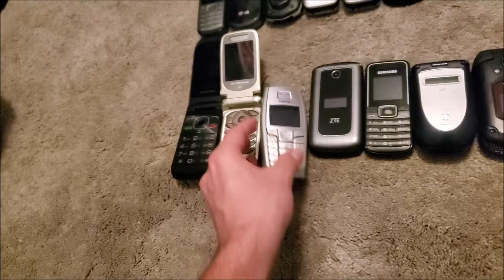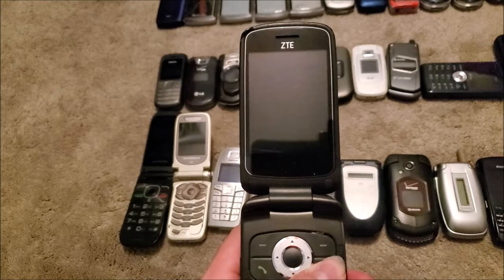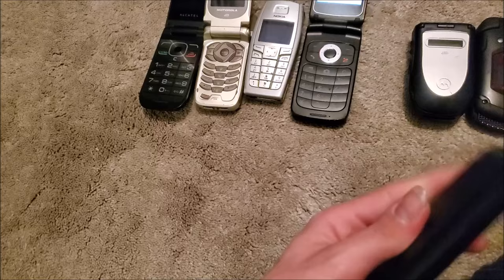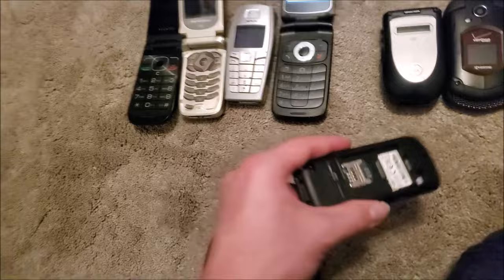And also, just a note that at this point, the sun is set where I am, so I'm using indoor lighting now. Here's my ZTE Z320 on Metro PCS. Got this one in 2021. Here's my Samsung, I forget what this is. I forget what carrier it's on as well. GTE 1050V.